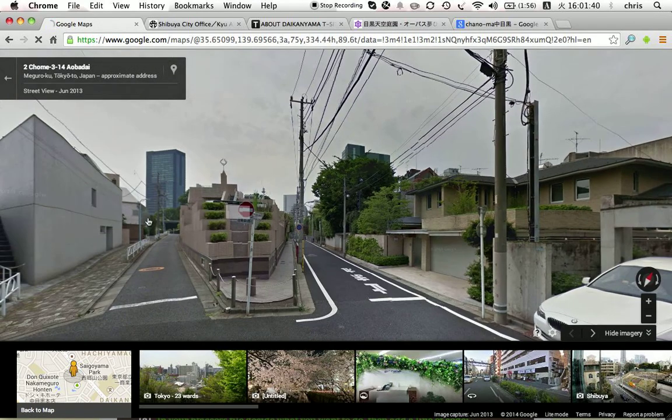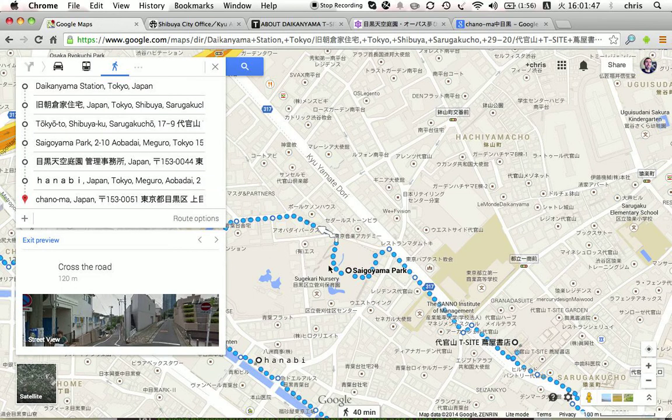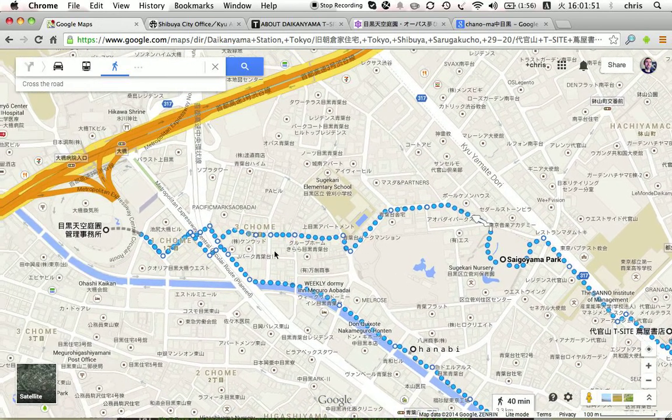Let me get it around. There we go. See this thin little house on the edge there. So have a stroll through this neighborhood. Check out some of the interesting mansions on the way. And as you walk down the hill, you get to this big crossing.